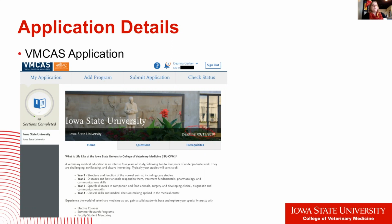Typically it's at 11:59 Eastern Standard Time. So for us here in the Midwest, that would actually be 10:59. One, it's good to not wait and hit submit at the last minute, but it's also good to keep in mind that because the organization that runs VMCAS is on the East Coast, that deadline is on East Coast time. So it's 11:59 Eastern, on September 15th this year.